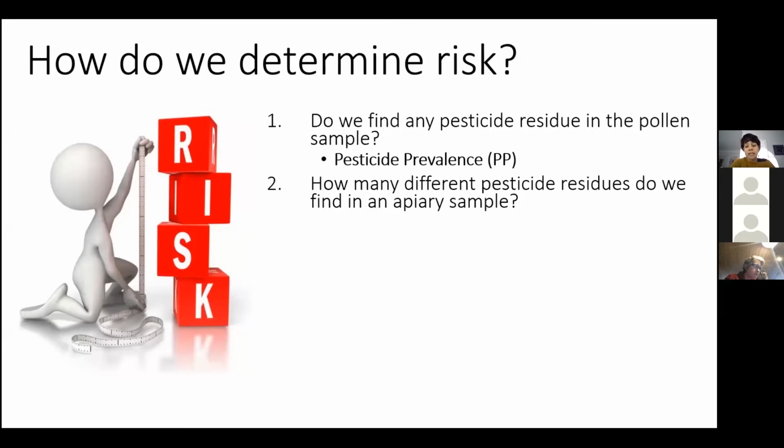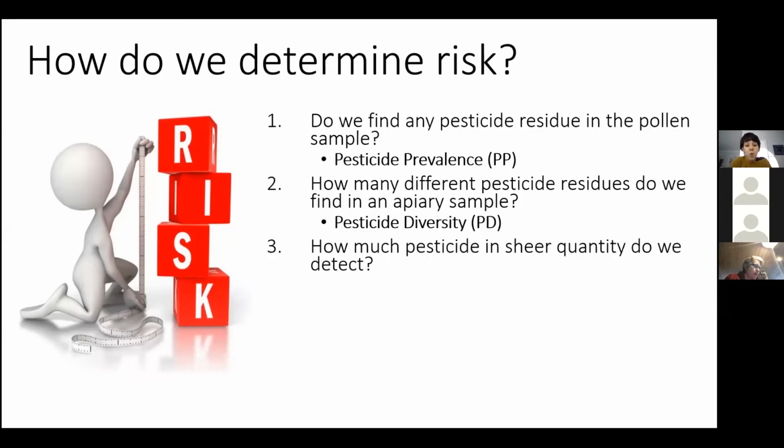And the reason we look at this pesticide diversity is because as you have more and more different pesticide residues, there's more potential for synergistic interaction. And then the third way we also looked at these samples is how much pesticide in sheer quantity do we detect? And that was measured then in parts per billion, and we're calling that our pesticide concentration.